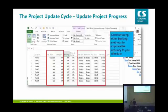So consider using other tracking methods to improve accuracy in your schedule. Actual work, remaining work, that's a very common one for people just using Microsoft Project. If you're using Microsoft Project Server or Project Online, then you're going to get those timesheets and you get that extra level of granularity, and you don't even have to worry about the actual start and actual finish, because Microsoft Project will actually look at the date that tasks were first entered in somebody's timesheet. That's our actual start date.